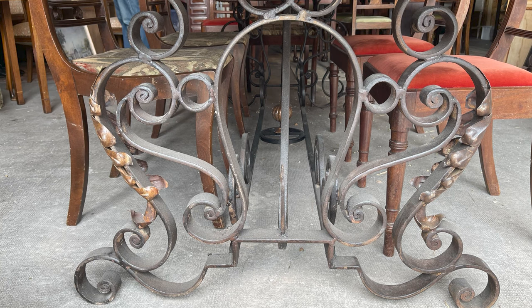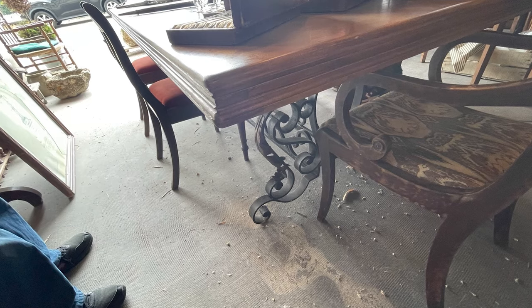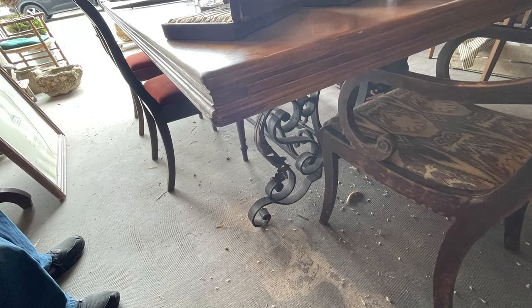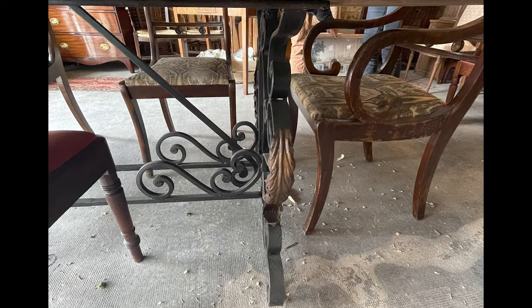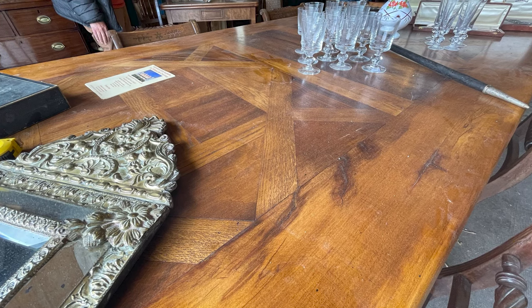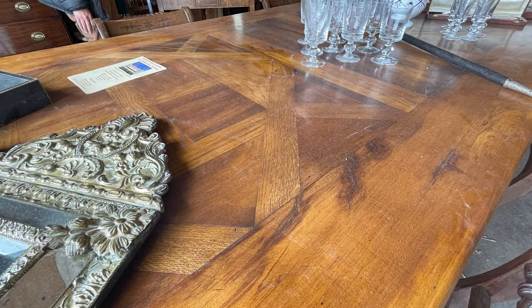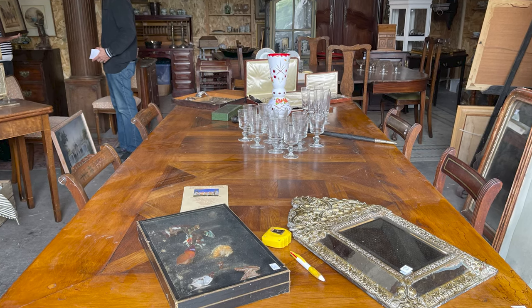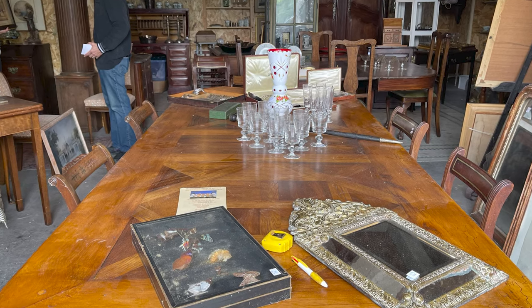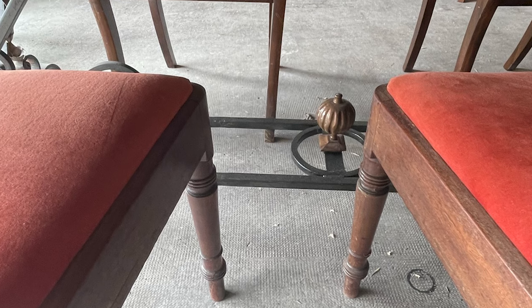Instantly fell in love with this table. We had been looking for a while and nothing quite spoke to us like this one. The wrought iron base is 1930s and the wood top is an oak parquet. It comfortably sits 8 people and 10 with a squeeze. This table is so unique, one of a kind in fact. As the dealer told us, he'd never seen something quite like it.